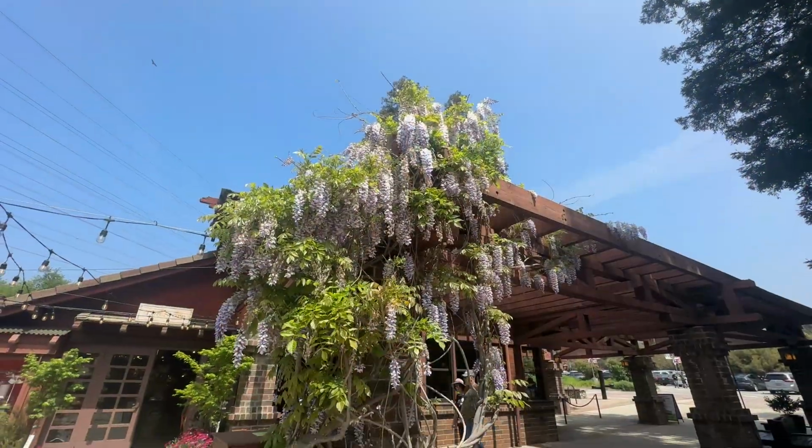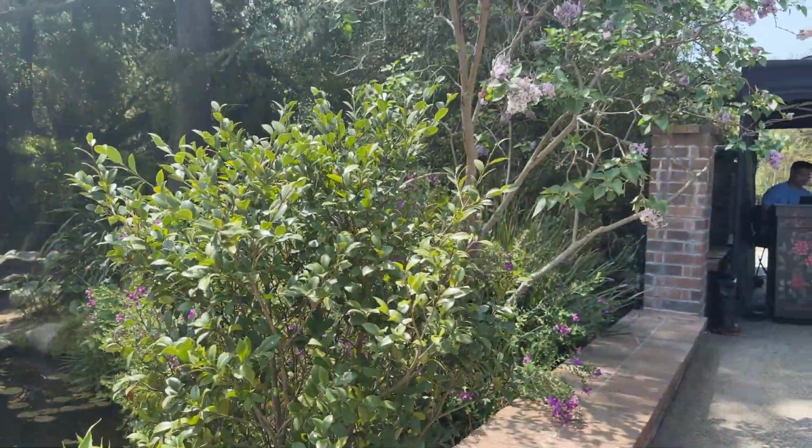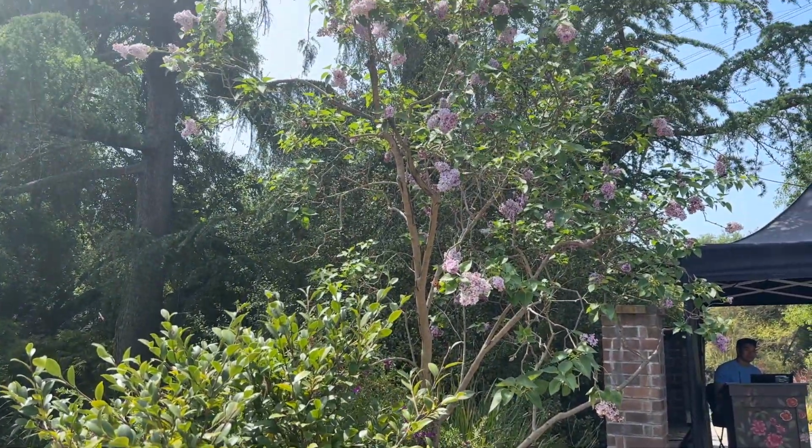We're getting close to the end of April, but it's actually Earth Day today. So I'm so excited to be able to visit this garden and show you all the beautiful flowers here at Descanso Gardens today. Now, the beauty starts before you even enter the gates of Descanso with the wisteria, climbing roses, and lilacs all outside the gates.